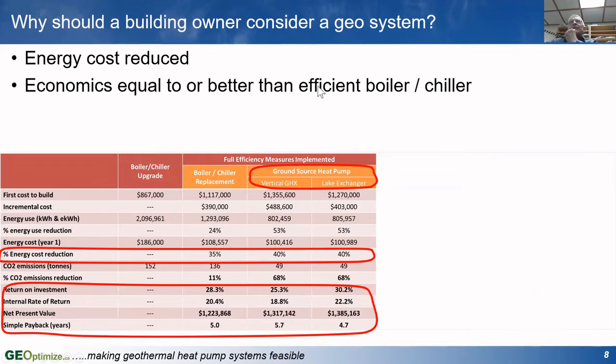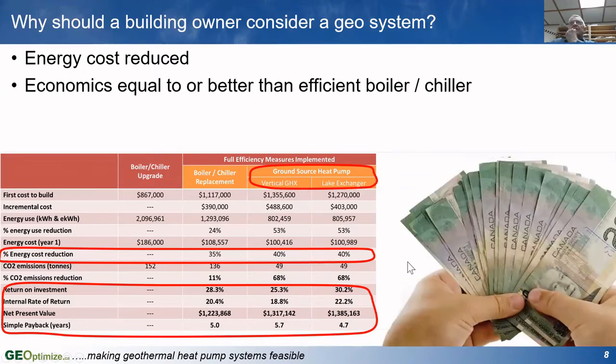Energy cost, if you're a building owner, is a fairly important reason for many building owners to select a geothermal system. Even with fairly inexpensive gas and fairly expensive electricity, we're looking at 40 to 45% savings in energy cost.